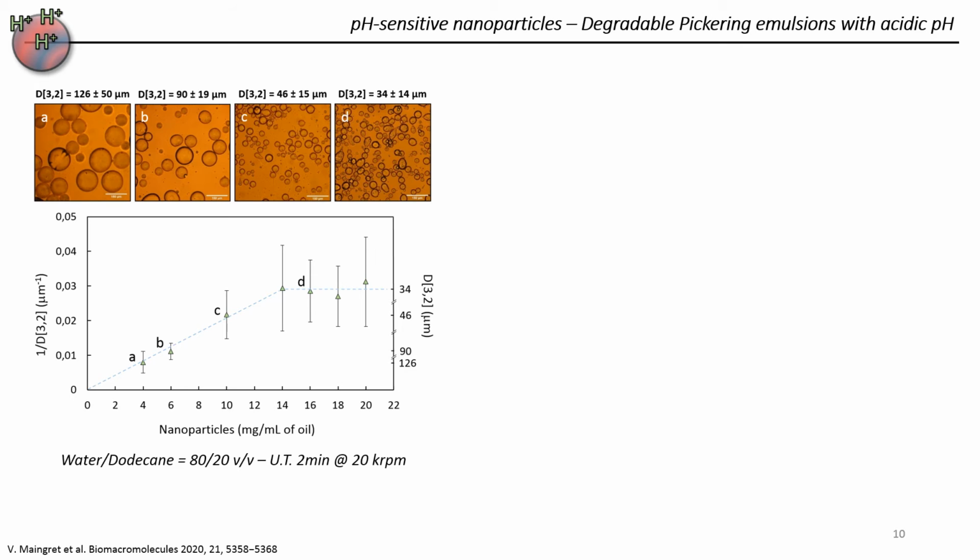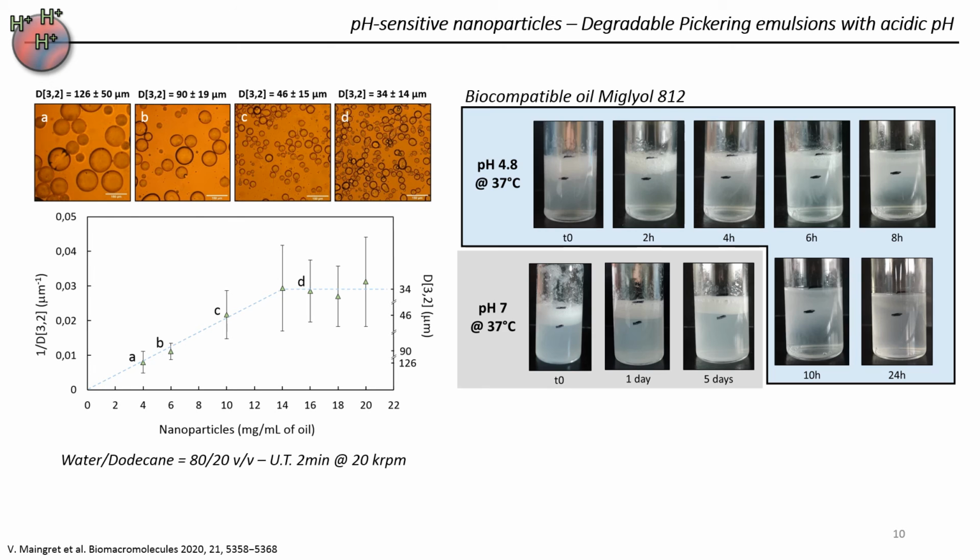So in this case, the acetals can be degraded in acidic medium, which produces ethanol and acetone as degradation products, which are biocompatible. So it's pretty interesting. And then we did the destabilization experiments on the emulsions. So we used biocompatible oil, which is Miglyol.